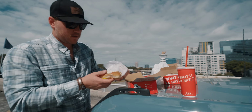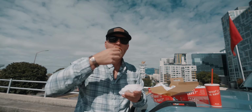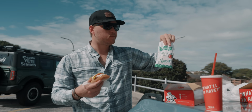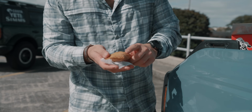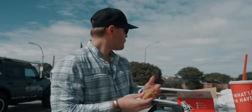Grab that slaw dog. It's okay to be messy. Cheers. This is probably the most important part of your Varsity meal. The fresh fried apple pie. Look at that. That is just magnificent. Welcome to Atlanta.